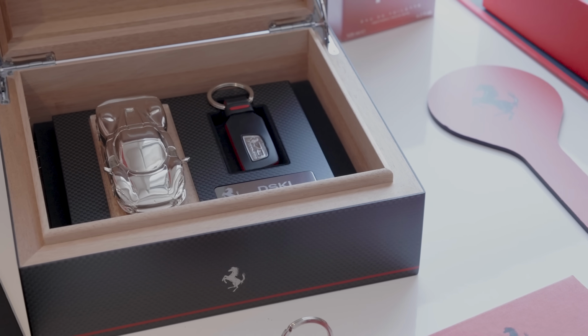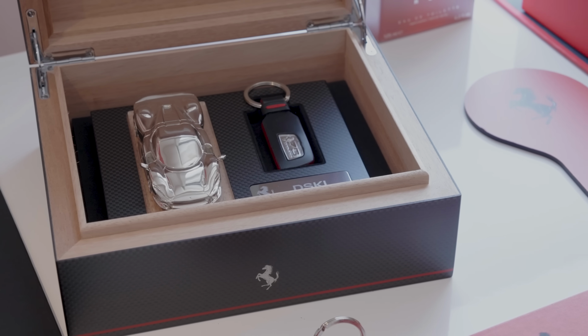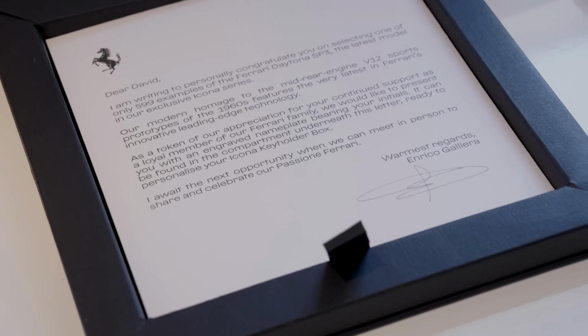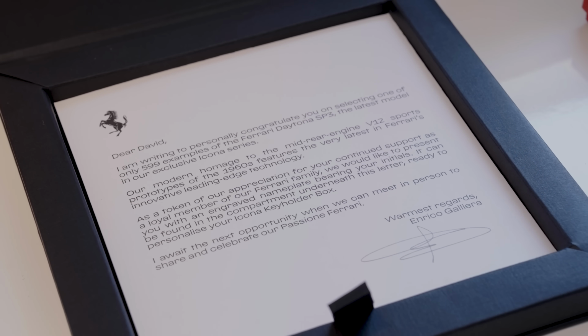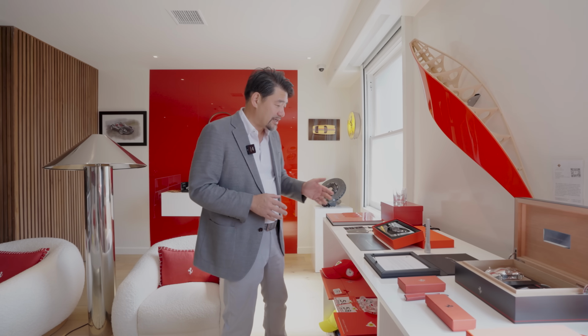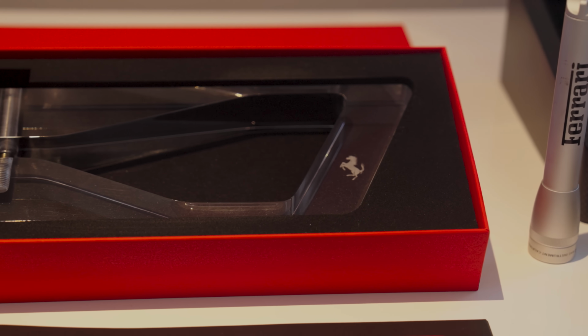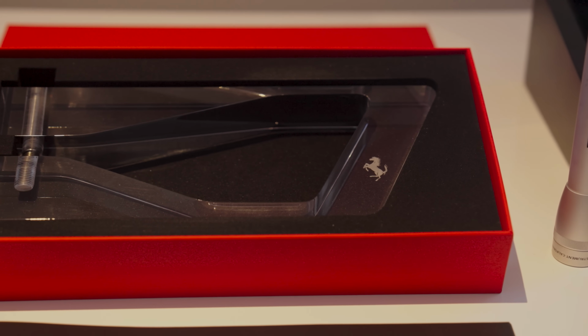Of course, we saw the really good model, but this was one that came before the car, and then the key that you can put in there. Here I have a personal letter from Enrico Galera, who is in charge of the commercial side of Ferrari. So we're much appreciative of his personal letter. And then here, when I saw the F80, which is the 6th supercar I'm getting an allocation for, this was a little kind of gift to show an element of the F80, which is an incredible car. You guys are probably seeing a lot of that in the different videos out there.